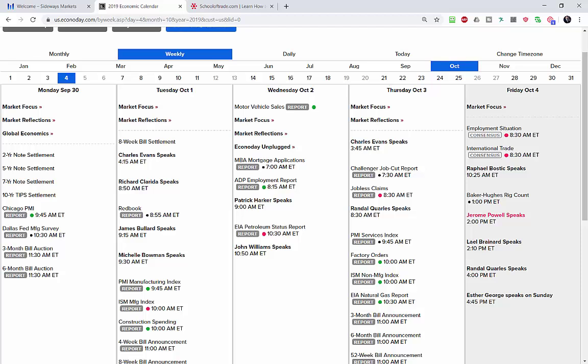But getting ready for tomorrow's trading session. Tomorrow is all about one major news event, and that is the employment number at 8:30 Eastern time. Tomorrow is the first Friday of the month, right? The first Friday of the month is Employment Friday, or Non-Farm Friday. Now, it's important that you keep this in mind.